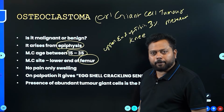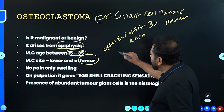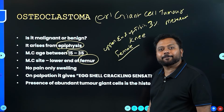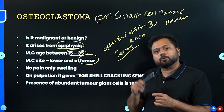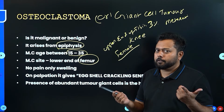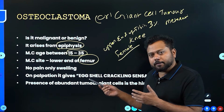Osteoclastoma. Giant cell tumor. Very peculiar thing again, what I read, the first time I'm reading in malignant, more common in females, slight female preponderance. Very peculiar. So far what we had seen, exostosis male, osteochondroma, that is exostosis male, osteogenic sarcoma male. This is one tumor, it is slightly more common in females. That's what's given in the thing.